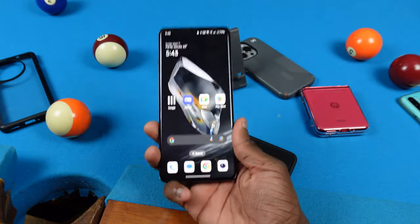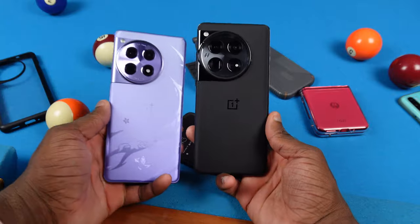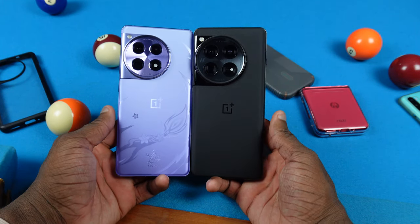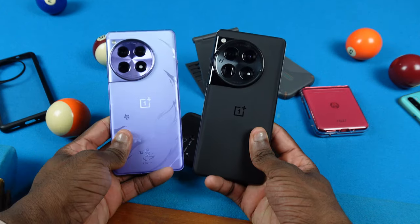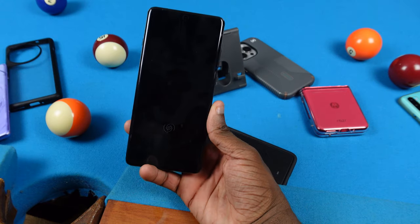And now we got the OnePlus 12R too, so I'm going to go ahead and just try that out and see what's good with it. With that being said, man, appreciate y'all for coming through. And stay tuned for the OnePlus Buds 3 video because I do got my review coming on that soon too. But yeah, got the OnePlus 12R Genshin Impact Edition over here, and then I got the OnePlus 12 Regular Edition over here.